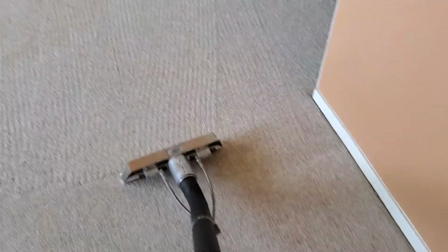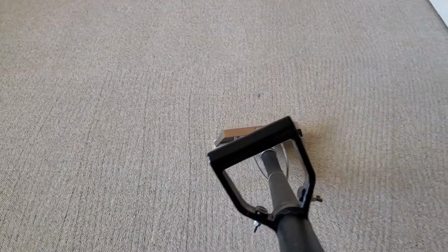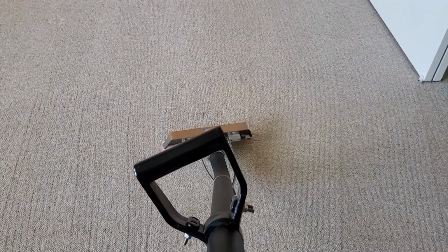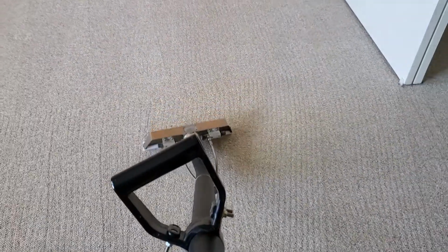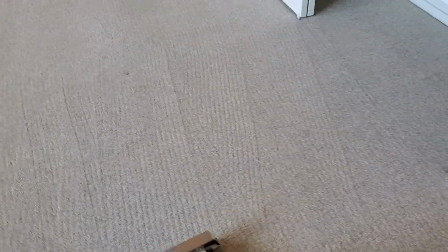So in this case, because they're updating the house, I did make a suggestion for replacement. In most cases, when somebody buys a home, that's usually the first thing they want to do, unless the carpet is actually reasonably new. This isn't the case, but we do have the cleaning agents in order to get this nice and clean for them with no problems.